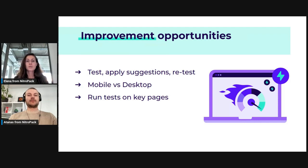And finally, the last advice from me is to run tests on key pages. What I mean by that is, think of the most important page for your site. For example, if you are a blog publisher, then analyze and run reports on your most visited articles.